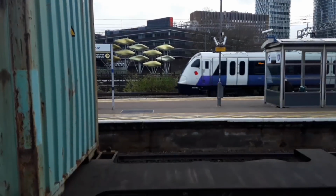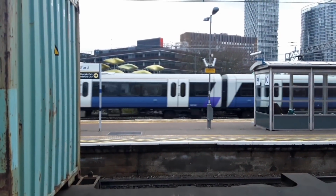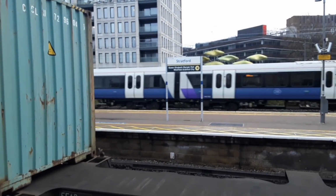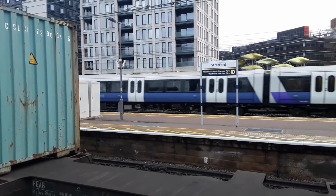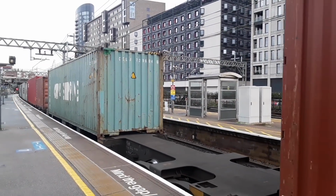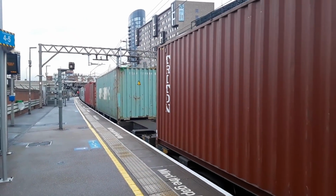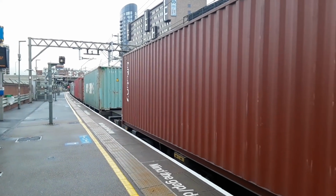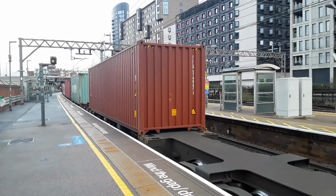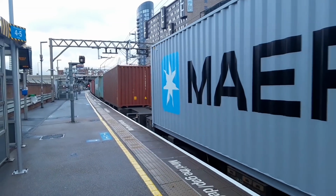Okay, there we have 345062, with the TfL Rail service to Shenfield from London Liverpool Street. If I can get the autofocus to play ball. As the London Underground Central Line service turns up, the Lawley Street to Felixstowe Freightliner service is now continuing onwards. So not only is that container super heavy, but it's also a high container. Again, just so that wasn't apparent.